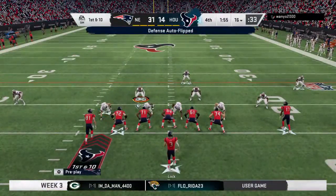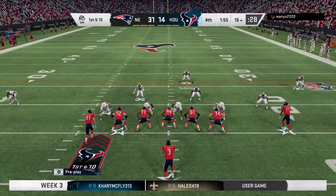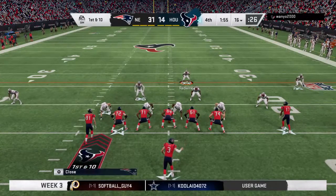Houston's offense already at the line, set to get going. They're down big here late. I don't know. You just want one last drive here for pride? Some people like to do that.